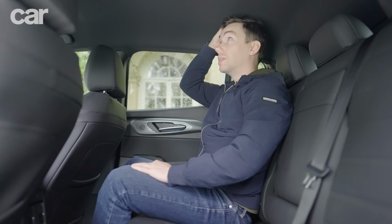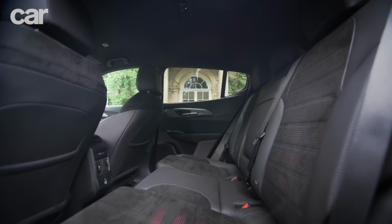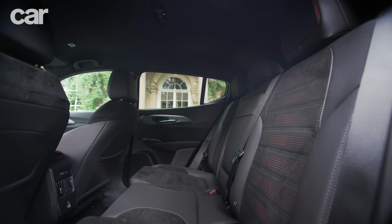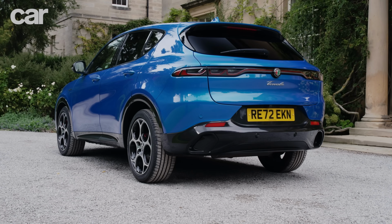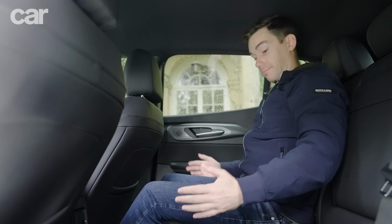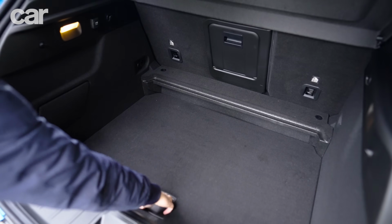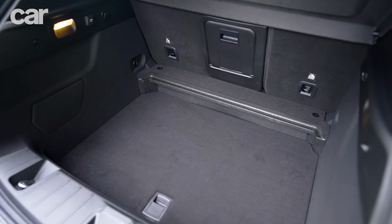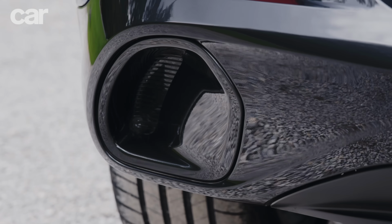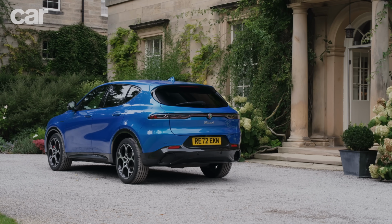Rear seat passengers in the Tonale get enough head and leg room, and you will be able to get 2 tall occupants in, although 3 would definitely be a squeeze owing to the intruding transmission tunnel. Compared with the BMW X1, there's a little less space on offer overall, but it's still not a bad effort considering the Tonale's sporty looks. Meanwhile, boot space is 500 litres, pretty much the same as the X1, and unlike in some rivals, that doesn't change regardless of whether you have a hybrid or plug-in hybrid version.